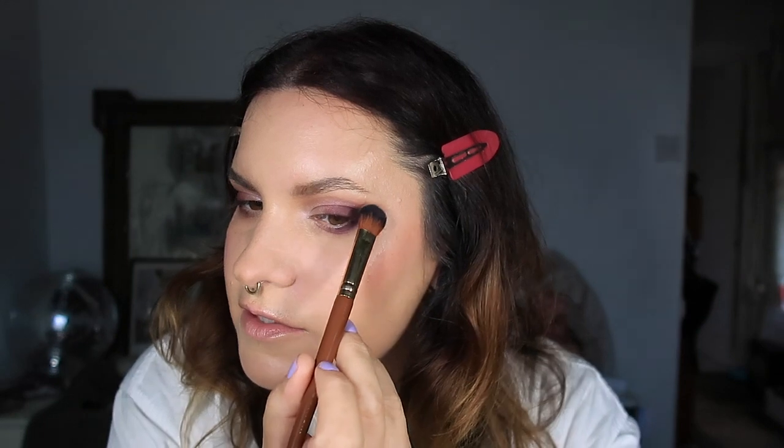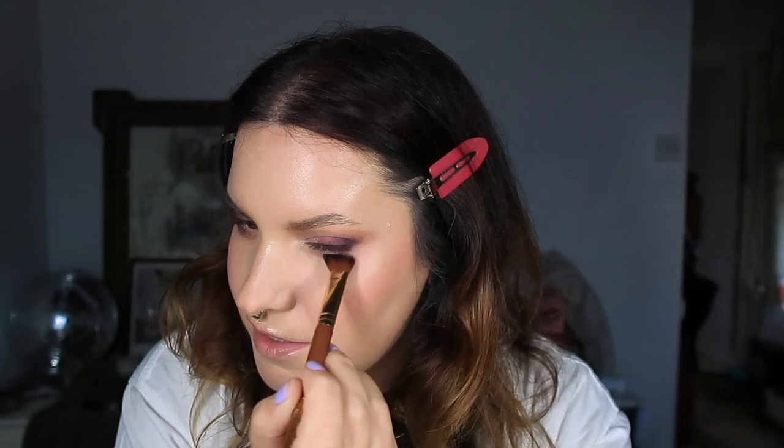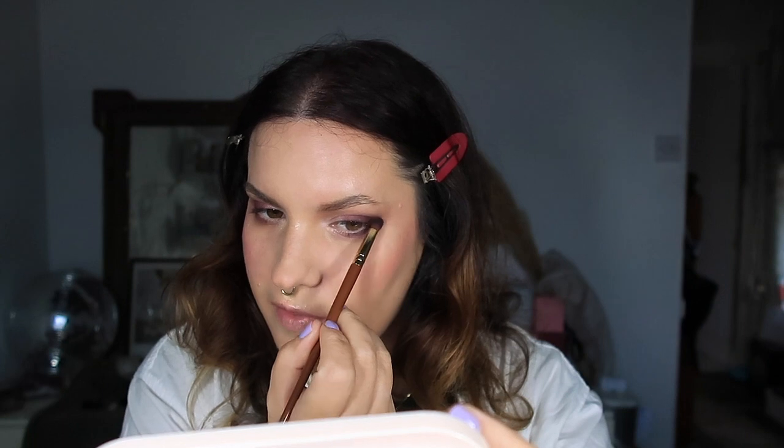What's really important at this point is the brush is barely tickling the skin, and it's half going on the eyeshadow and half going on the bare skin. Once you're at this point, you can then tweak. I'm looking at it going, right, I think I've got a bit more pulled-out-ness here. I'm gonna just mirror that here. Oh, this is so fun.